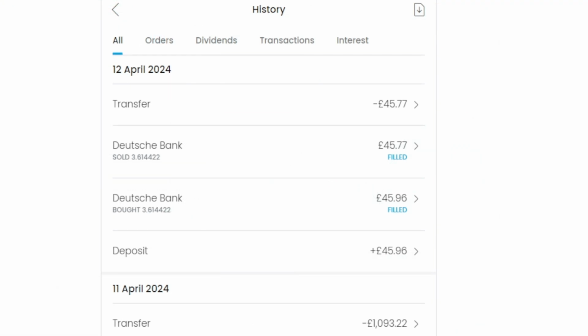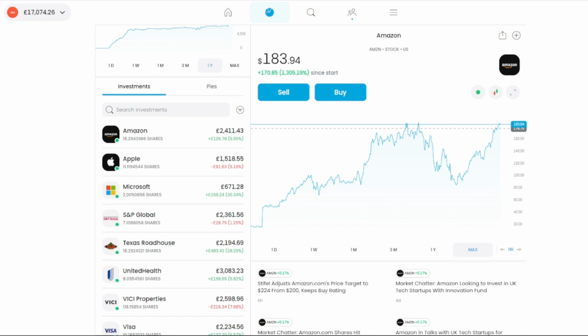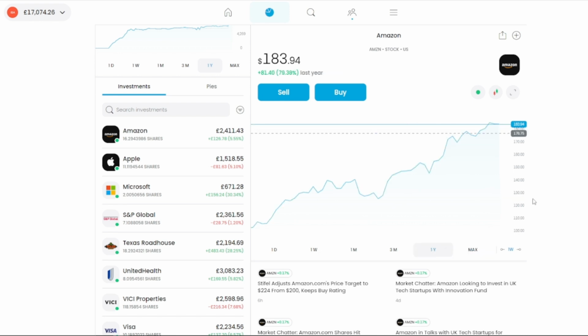Now I added £50 or so because a friend actually gave me a free share and I sold that and have now combined it. So combining the two, I have 16.29 shares and a value of around £2,400. So it's up around 5% with a buy price around $176.75. It's actually worth noting I bought Amazon in both accounts at the same time and I was up over 10% on both. So it feels a bit strange to buy so high. I actually bought around the $150 mark originally, but moving on.